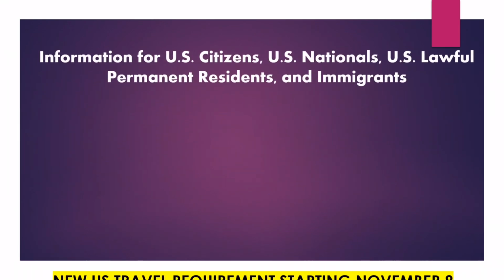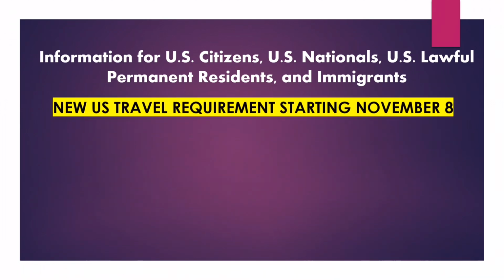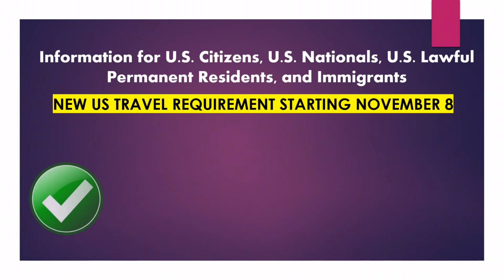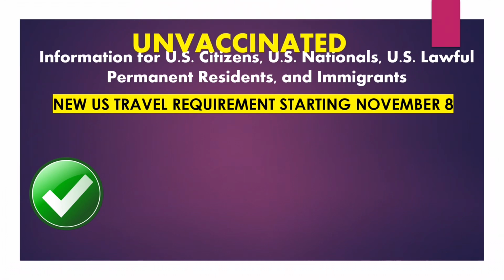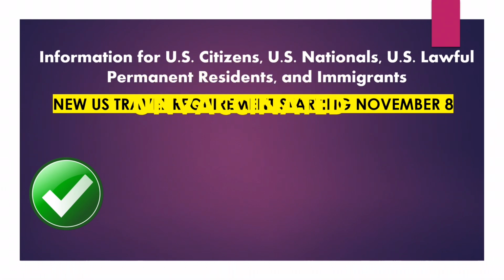Now, here are the requirements for unvaccinated U.S. citizens, U.S. nationals, and U.S. lawful permanent residents and immigrants. If you are unvaccinated, there is only one requirement. You must have a negative COVID test within 1 day of flying.